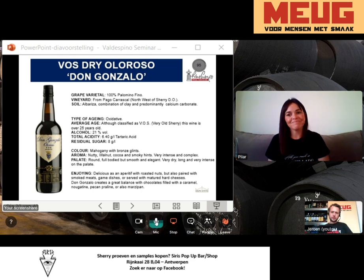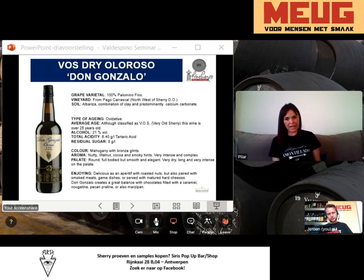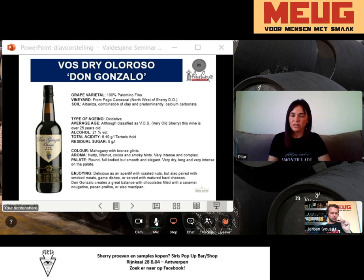Although it's a bone dry wine, an Oloroso, to be an Oloroso, must be dry. But you probably perceive some sweetness. It's a tricky wine in a way. You find again honey notes, caramel notes, but at the end, it's a bone dry wine.